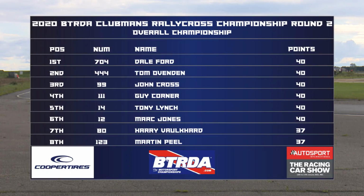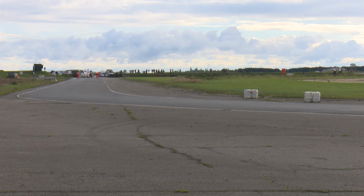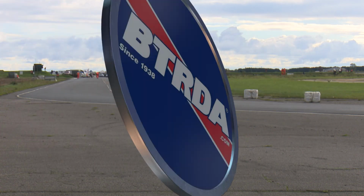Let's take a look at the point standings with a round to go at Knockhill then. And it's going to be an interesting conclusion with 6 drivers all on 40 points. Dale Ford, Tom Ovenden, John Cross, Guy Corner, Tony Lynch and Mark Jones all level on 40 points.